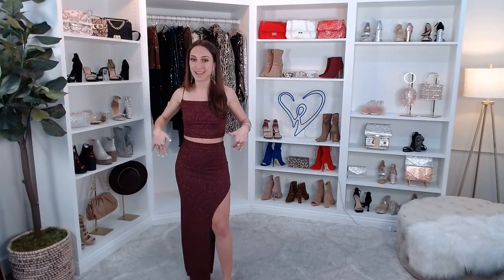If you guys are wondering about sizing, these both come in extra small through large. I'm wearing an extra small on the bottom and a small on the top. This top is just $24.90 and the skirt is $29.90, and that's the set together. I love a matching set moment. I think it's just super, super pretty, a standout, and no one is going to be wearing this dark Marsala color. It is so, so gorgeous. Let me know in the comments what you guys think about my look so far, styled by Daisy Marquez.